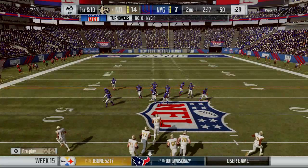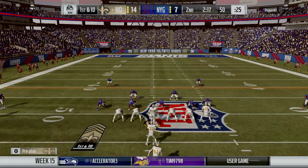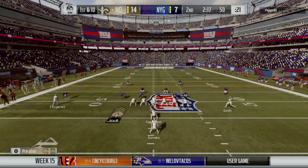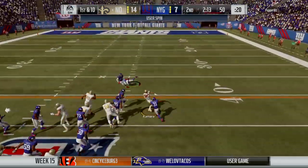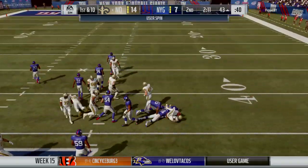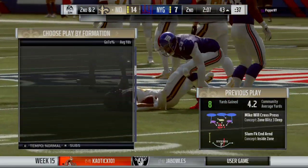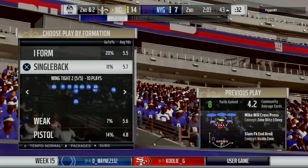A good starting spot for the Saints as they come up first and 10. Running with Kamara. And an alley to run. Some extra space following the display of power. Down just inside the 45. 8 yards on the pickup, and now they'll have some options on second and short.